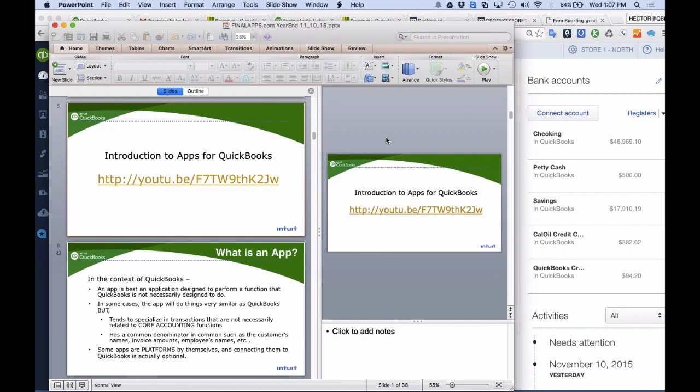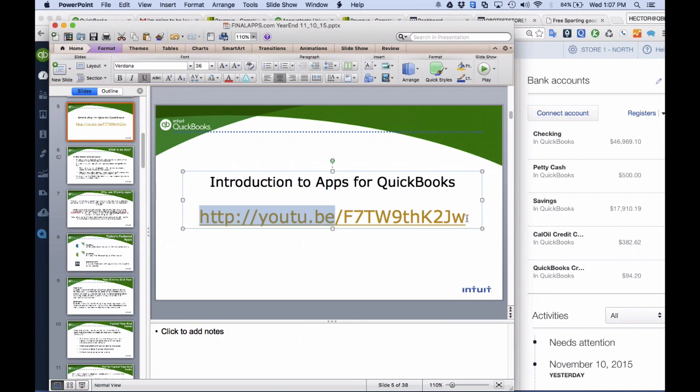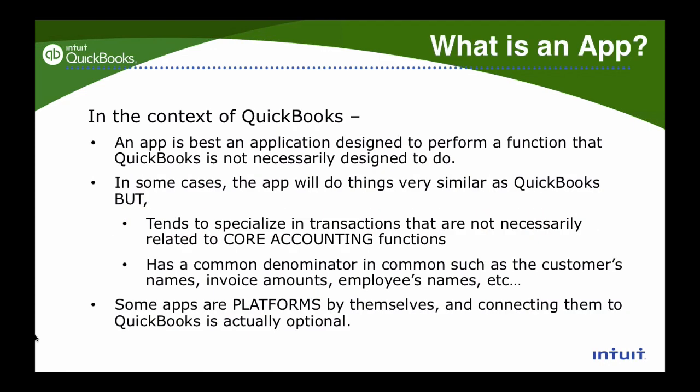All right, so here I'm going to go ahead and copy and paste that link, because if you've never been in this webinar before, the one that we did, Introduction to Apps, I'm going to strongly recommend that you take a look at that video. We can explain the whole process of apps. So here on the chat screen, I went ahead and put it, so after this webinar, you can see it. This is the Introduction to Apps and understanding the ecosystem and why use third-party apps with QuickBooks. That's all explained in that one.